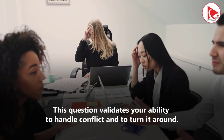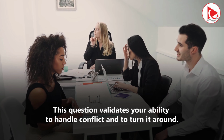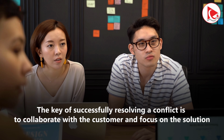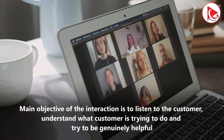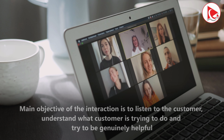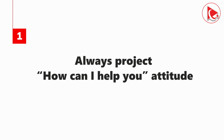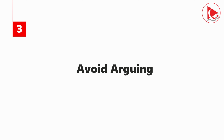I believe this question is designed to validate your ability to handle a conflict and turn things around. The key of successfully resolving the conflict is ability to collaborate with the customer and focus on the solution. Main objective of the interaction is to listen to the customer, understand what customer is trying to do, and try to be genuinely helpful. There are 3 best practices. Number 1, always project how can I help you attitude. Number 2, take responsibilities for the issues. And number 3, avoid arguing and escalations.